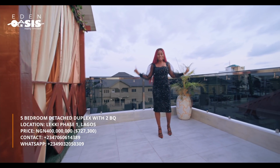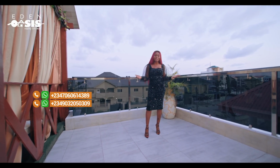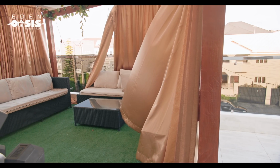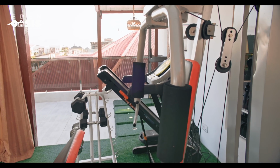That is the price. Now you can give us a call for a viewing and I will be so glad to bring you here. You can come view this property, make an offer, and let's kick it off. Let's give you your keys to this home.